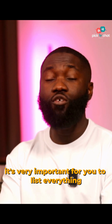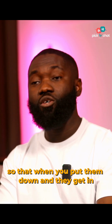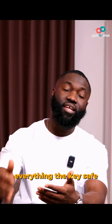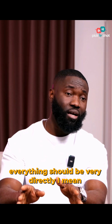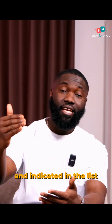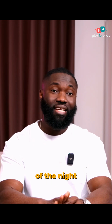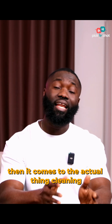So it's very important for you to list everything you have in your property and where you place them, so that when you put them down and they get in, they know where to go forward, where every password is, everything, the key safe, everything should be very directly shown, or should be placed at a place and indicated in the list you've given them. So that is also one point to know, so that people don't wake you up in the middle of the night. Then it comes to the actual thing, cleaning.